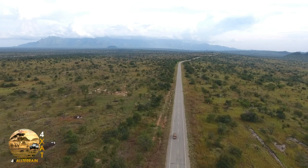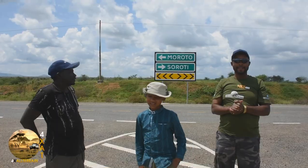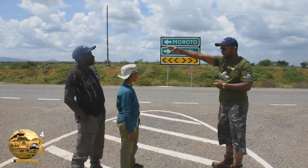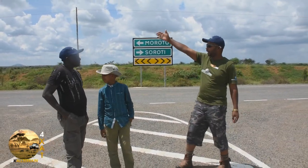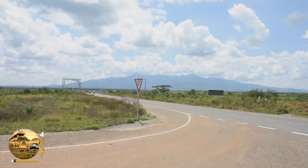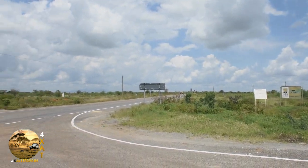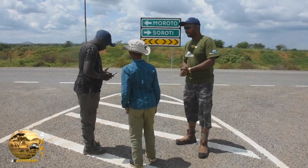Welcome to Moroto. Finally, we join the tarmac road and we are almost here. Moroto, our next destination, is just Moroto. We are here. You can see on my left side, clearly, Mount Moroto, and this is leading us to the tarmac road. I think now we're going to enjoy the off-road.